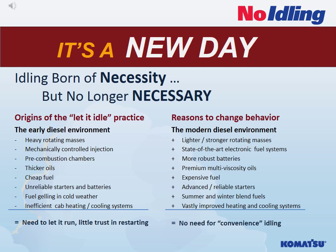When diesel was 50 cents per gallon, the prudent practice was to start a machine and let it run. But today, the new day, the modern diesel engine is designed to start using very little crankshaft rotation. Thus, the fear of restart is really unfounded. But the gain from reducing idling is very real.